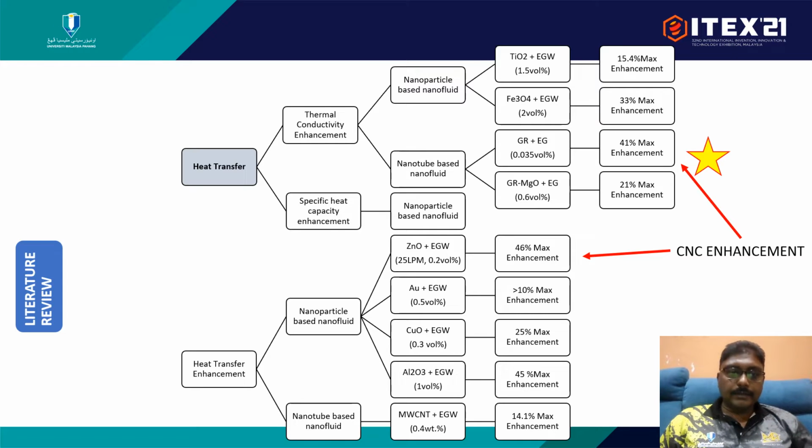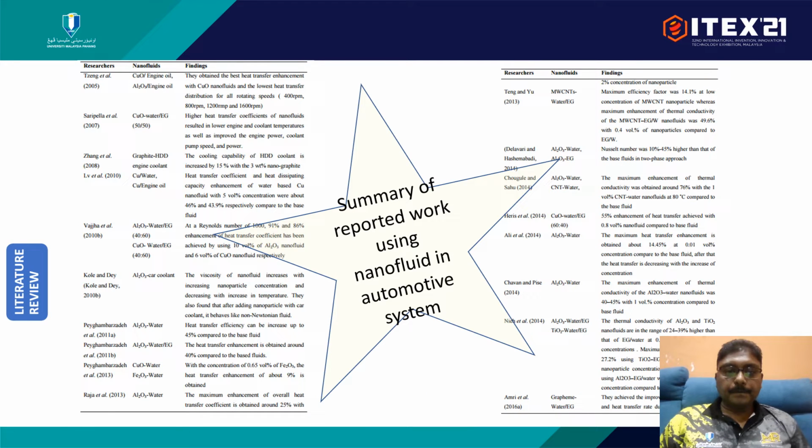So for the heat transfer, you can see there is heat transfer and heat enhancement. For these two things, we have seen a lot of literature saying that graphene and ethylene glycol have a way of reducing the heat transfer. Some are also using zinc as a main platform for the coolant. But in our case, we are adding CNC, which is cellulose nanocrystals, and it has promised to give more enhancement. We have done rigorous testing on this material, and these are the supporting references for our product.